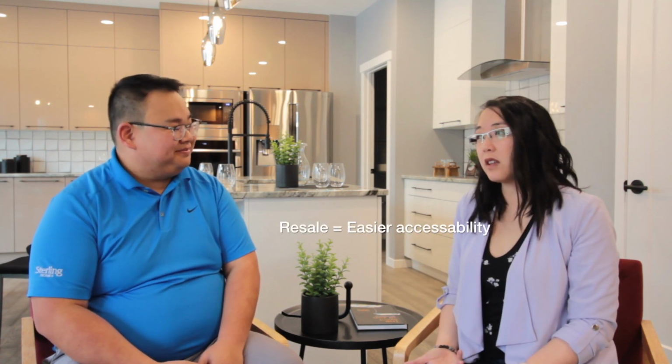The new homes are in newer areas, right? Maybe sometimes the transportation needs a couple of years to catch up, whereas the older homes sometimes do have better transportation around them. That's why sometimes people buy resale, because they want that easy accessibility. They don't want a bus that only comes once an hour. I live in a new neighborhood, and it took forever to get the transportation, but it depends on how fast the neighborhood grows.